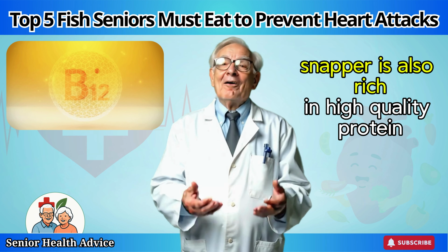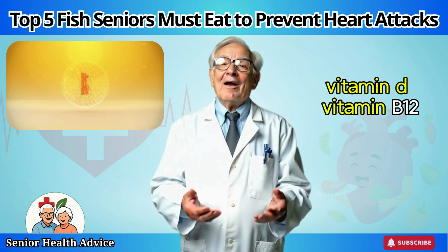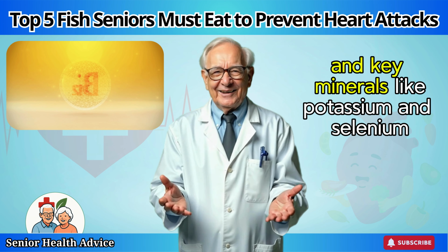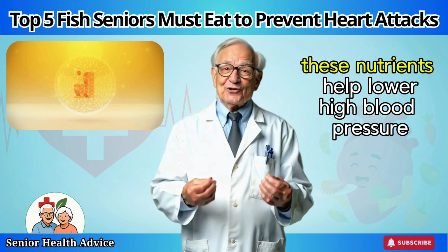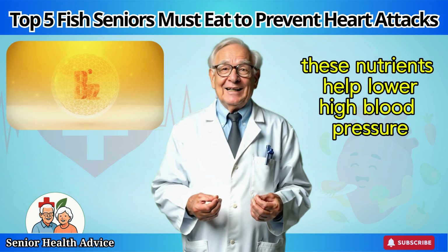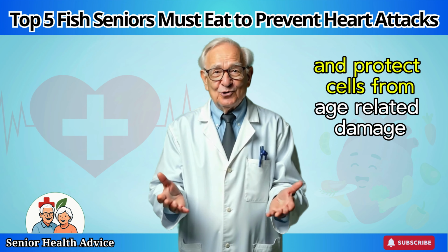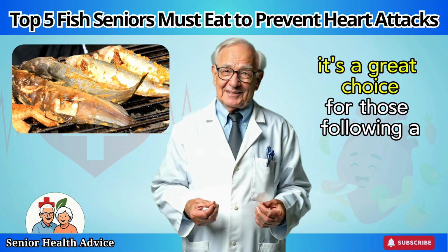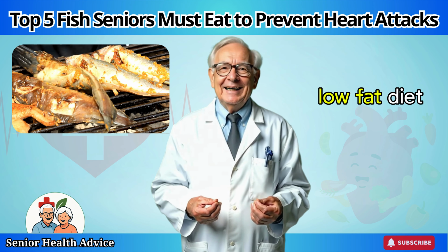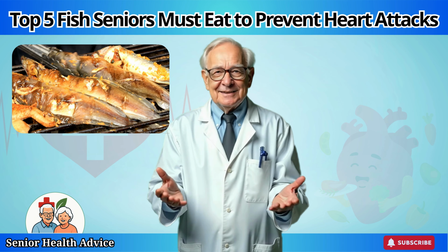Snapper is also rich in high-quality protein, vitamin D, vitamin B12, and key minerals like potassium and selenium. These nutrients help lower high blood pressure, regulate your heartbeat, and protect cells from age-related damage. It's a great choice for those following a low-fat diet who still want to keep their heart in good shape.